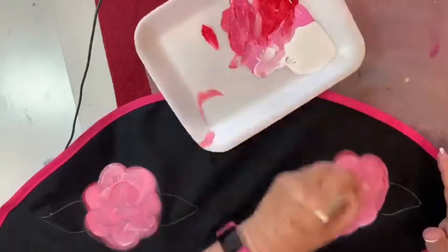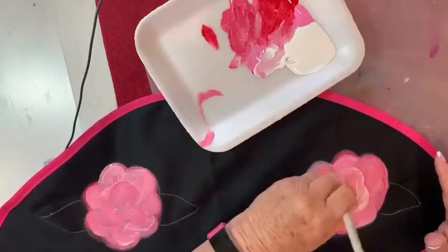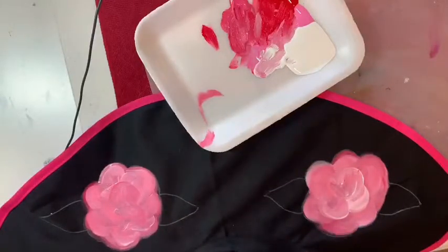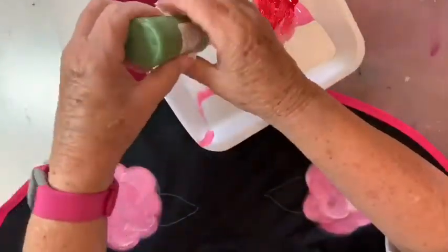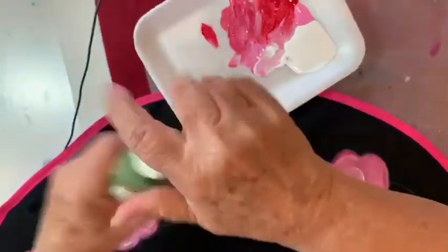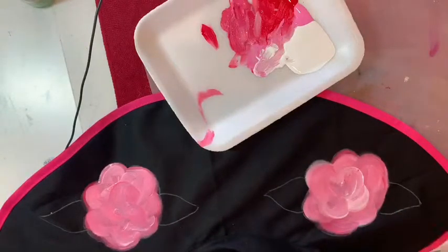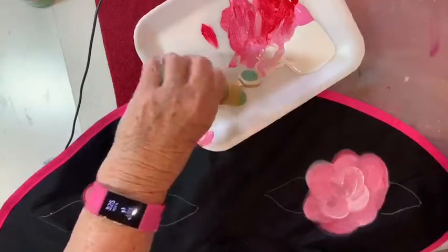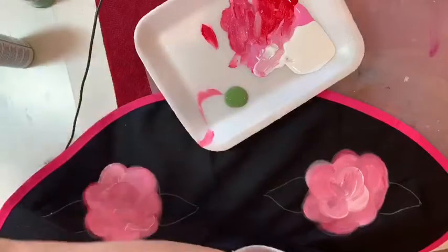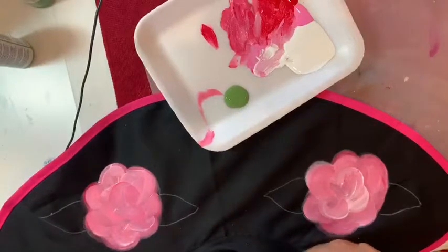Oh, let me get a little bit of white on here. Okay. Now, if I can reach something before and not get paint on my blouse, can you believe I did this and didn't get my painting apron out? So I must think that I can do this without getting paint on me. I've had that thought before.